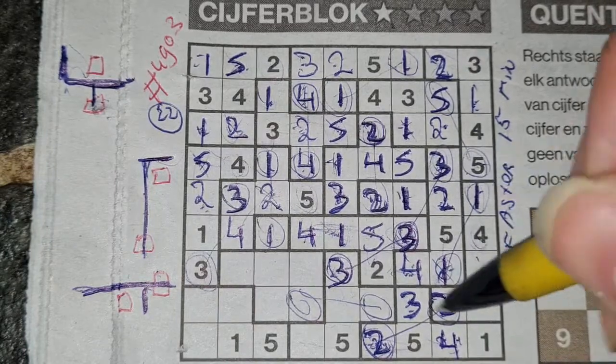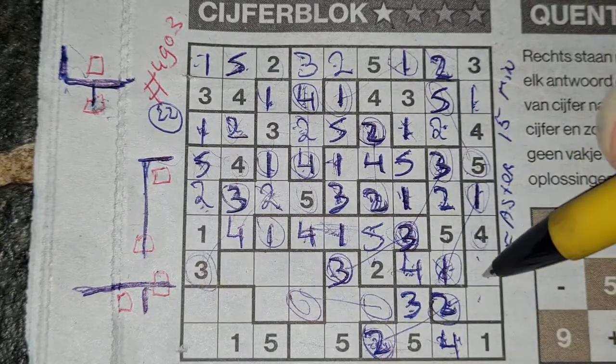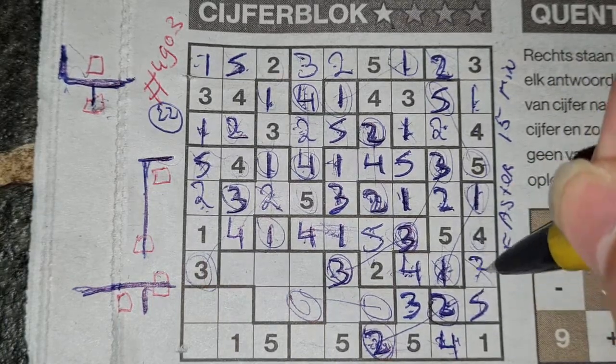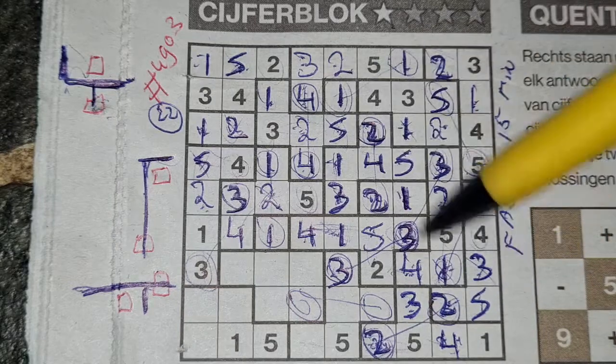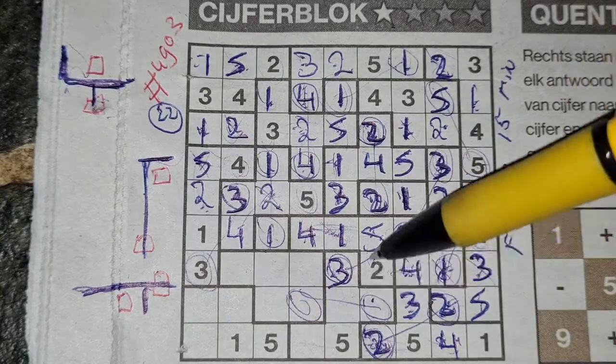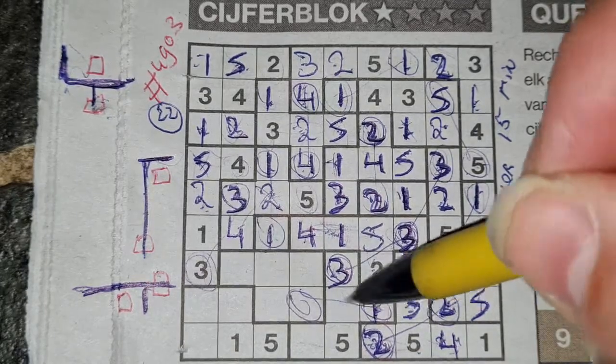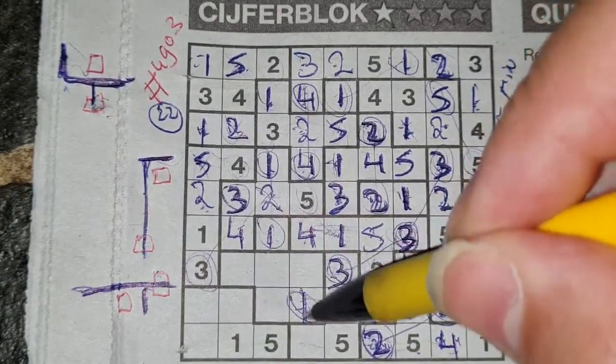2 boxes left in this L-shaped area for numbers 3 and 5. We have a 5 there, no 5 there. 5 should be here and a 3 goes there. I think this box should be a 1 because it can be 2, can be 3, can be 4, can be 5. Yes, definitely 1. And this box is connected with that box. Should be also a 1.